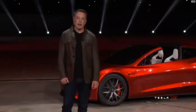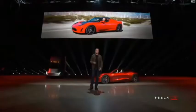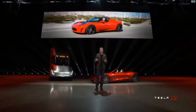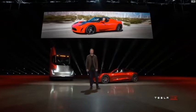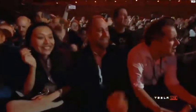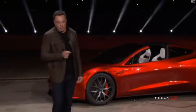We started Tesla with a sports car, Tesla Roadster. So that baby got us going. It was the foundation of the whole company. It was the Tesla Roadster. People have asked us for a long time, when are you going to make a new Roadster? We are making it now.